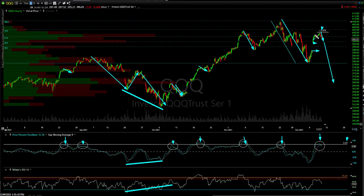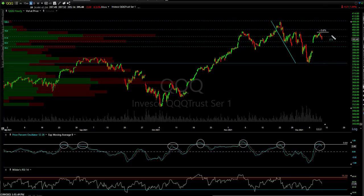Like I said, I'm not crazy on how high this rally's bounced, but it's still, again, I've been talking about it now for 2 days, still within the realm of normal counter trend bounces.